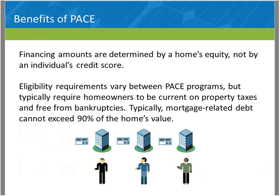And then one of the most important things about PACE is that the amount that can be financed is determined by a home's equity, and not by an individual's credit score or any other credit aspects. So while those eligibility requirements vary between different PACE programs, there are very specific guidelines that have to be adhered to. The homeowner has to be current on their property taxes.